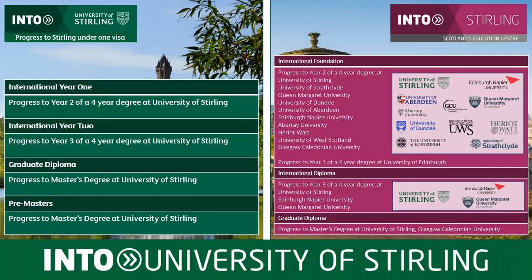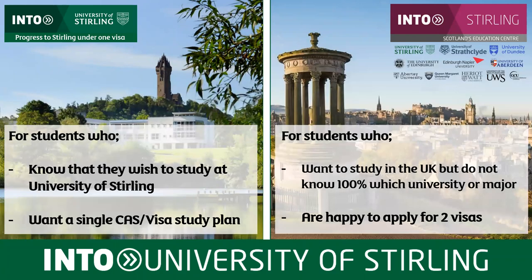We have a range of different study plans here at Stirling. So at Stirling, we have our International Year One programme, which is progressing to year two of a four-year degree. We have our International Year Two programme, which progresses to year three of that four-year degree, as well as our postgraduate options. And at foundation level, we have progression to the likes of Stirling, Edinburgh Napier, Aberdeen, Queen Margaret University, GCU, Abertay, University of Dundee, University of West Scotland, Heriot Watt, University of Edinburgh, and University of Strathclyde. So this means that students can access some really good and really highly ranked study plans, as well as some very, very niche subject areas as well. And we'll talk about these as we go through.